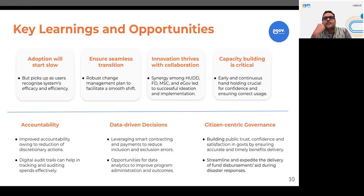The third one is that governments don't really have to do it all alone. The willingness to collaborate, the willingness to leverage collective action for impact is very critical. We had excellent interest from the housing and the finance departments in Odisha, MSC and us. That is why we were able to reach a successful implementation in a very quick span of time.